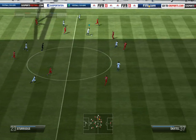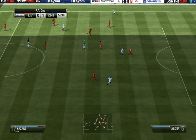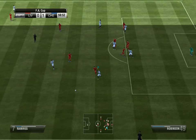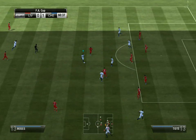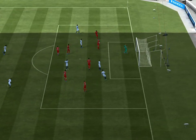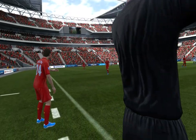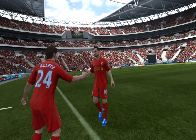Chelsea have got possession back. And they're up quickly. Plenty of attacking players in this move. So dangerous. Shot very straightforward for Pepe Reina to deal with. Well, there's still time to hit back in this game, and they're going to try and do it with a substitute.